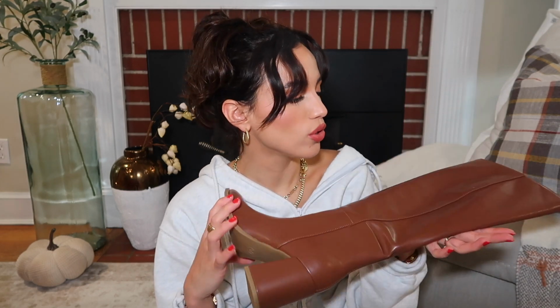But basically when I got these boots, I envisioned wearing them with a creamy white knit dress, whether it's a sweater dress or a more fitted knit dress, and a really nice brown coat over top of it. I just felt like that would be so cute. You could obviously also style these with leggings, leather leggings, skirts, and stockings.